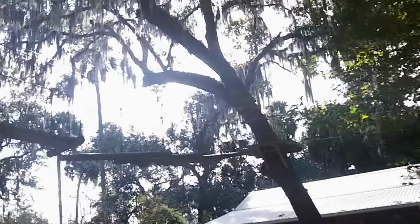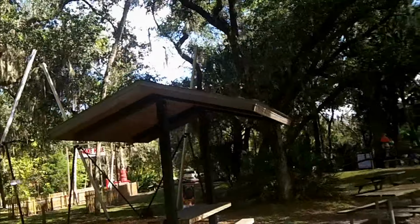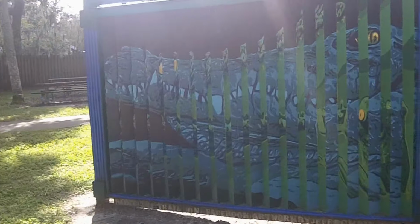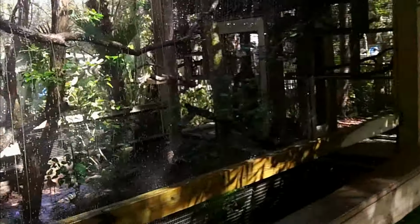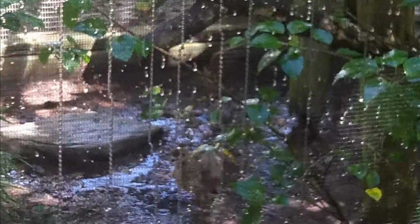They also have zip tie tree climbing. That's pretty cool. There's this crocodile that turns into a crocodile golden mouth. Oh wow. There's the Cape Thickneed. Cape Thickneed down there.